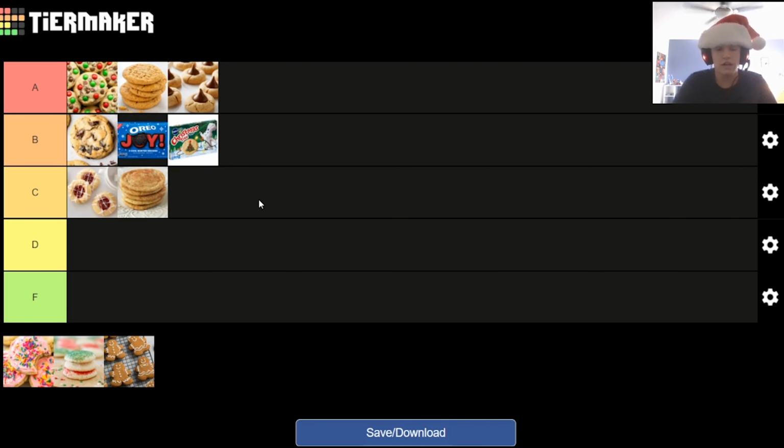These I love. So these are definitely going in the A tier. I think they just have a lovely combination of everything. The cookies are very, very nice.